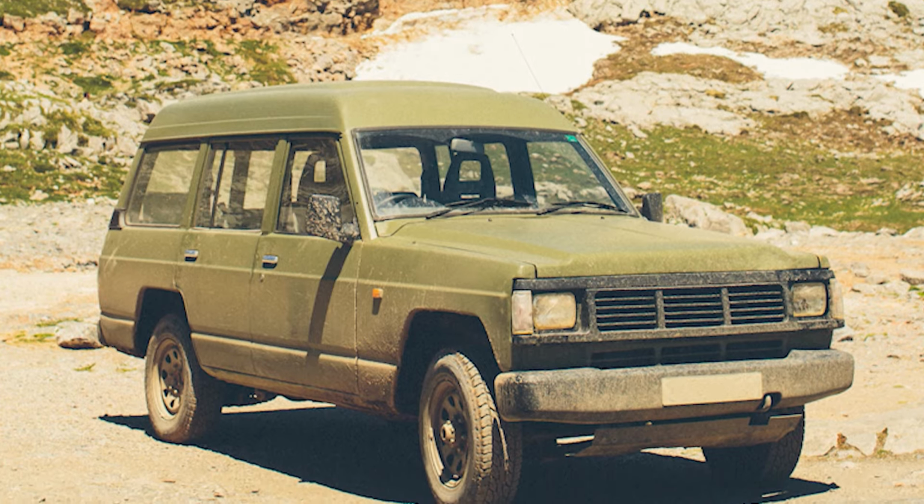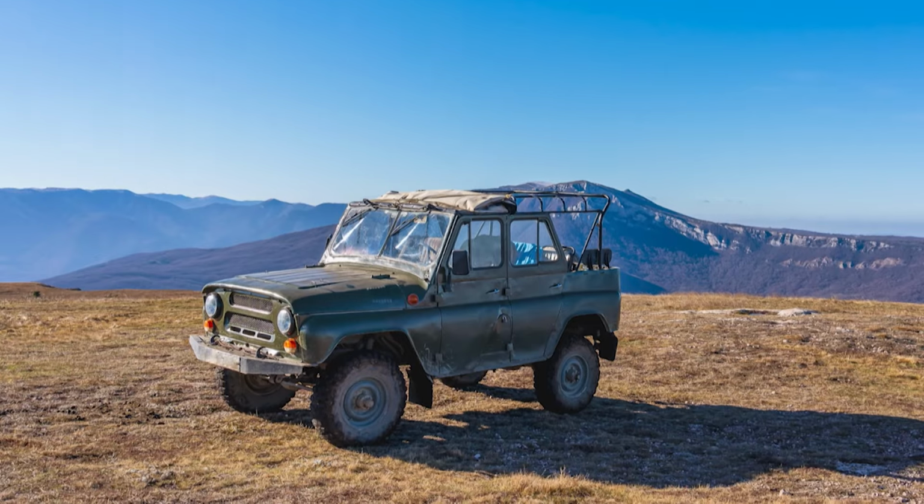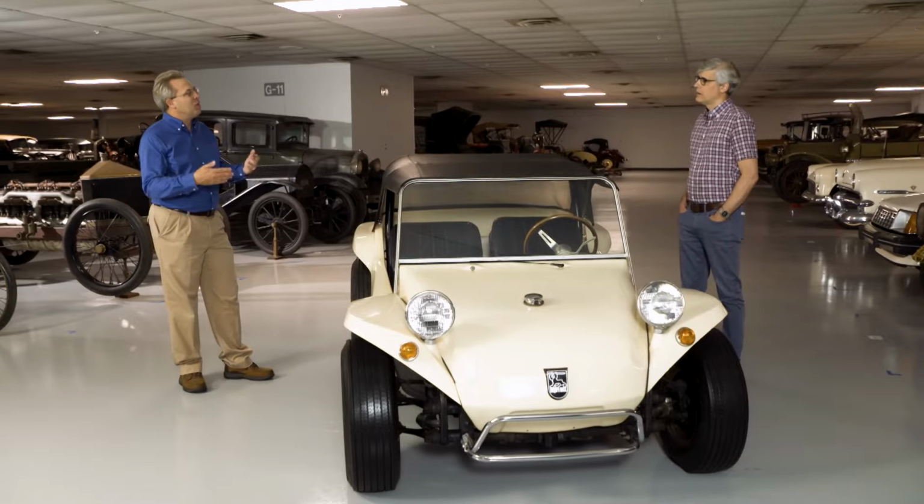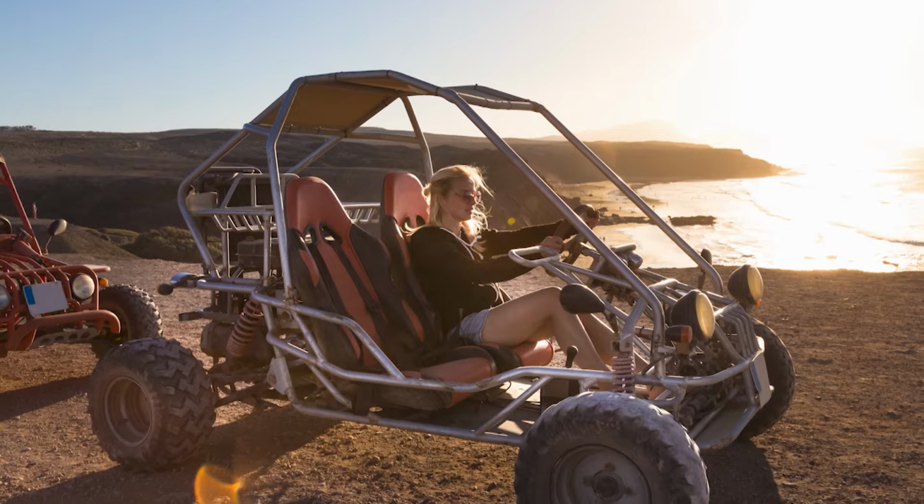Because the original off-road vehicles were not climate controlled, with drink holders and automatic windows. No, there wasn't a lot of thought put into creature comforts.